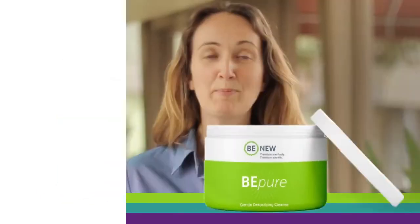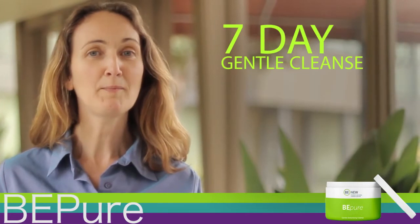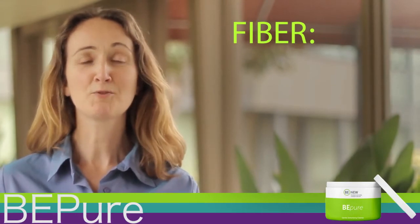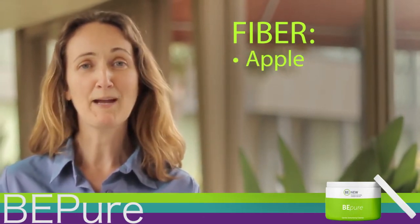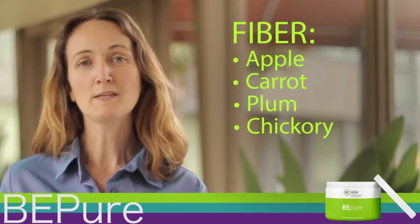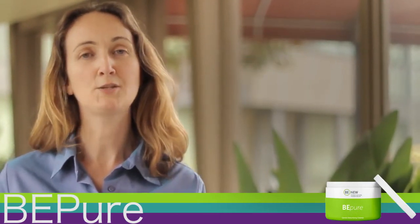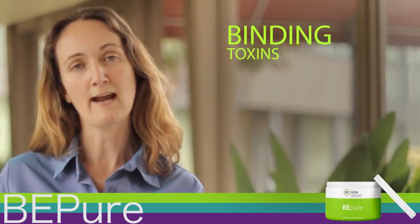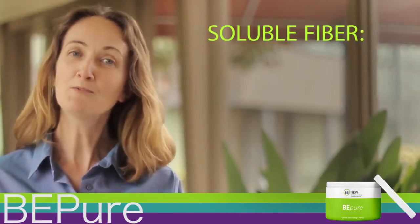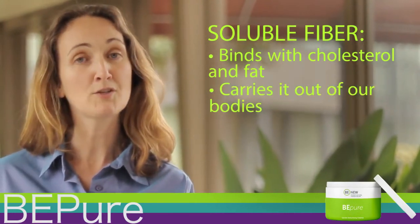So let's talk about what's in the BePure. The BePure is a combination of fiber. There are 2 kinds of fiber: soluble fiber and insoluble fiber. The fibers in BePure come from vegetables that you are so familiar with: there's apple pectin, there's carrots, there's plum, there's oligofiber that comes from chicory root. What these fibers do in their insoluble form is provide roughage and bulk. And that's really, really key to elimination and binding with these toxins and carrying them out of our body. However, there's also soluble fiber here as well. And soluble fiber binds with cholesterol and fat in our intestinal tract, in our bloodstream, and pulls it out of our body.